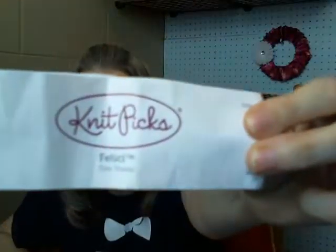It's Knit Picks Essential, I think. Let me look and see. Oh, it's Knit Picks Felici in the Time Traveler colorway.